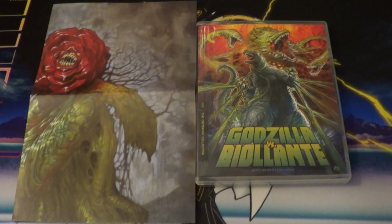I know that Toho released this film on 4K over in Japan, but I don't know if this is that exact same transfer that Toho had, or if it's a brand new one. I don't know. There's a rumor going around that Criterion is going to be doing a Heisei collection box set, which has all the Heisei films on it. If they do, that'd be great. But yeah, time will tell.